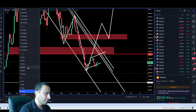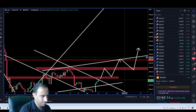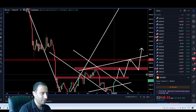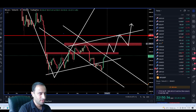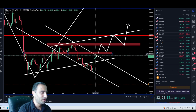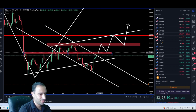On the daily, however, right now, we need to see a close above this channel line and this block here, which is basically a close above 23,000. You get a close above 23,000, I think you could be looking for buys towards then this block, pullback, and then looking up towards 26.5. So I would definitely be wary of this block here. I think anything up to 23,000 is going to be resistance.